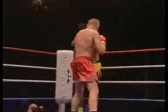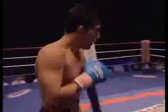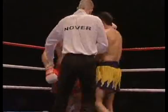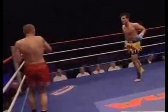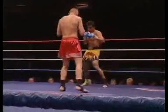Jumping knee there by Sharoykin. And the right hander there. Now it seems that Sharoykin is getting stronger as we expected him to be. This is a difficult round for Ali Gunya. Most of the initiative now comes from Dennis Sharoykin.